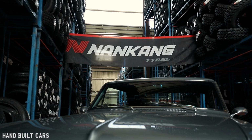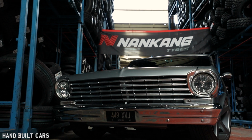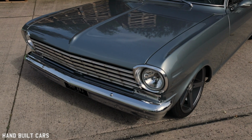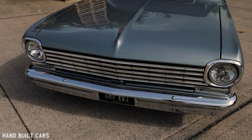I think my favourite part of the car is the colour we painted it. It's a bit of a neutral type of colour, nothing in your face, but it just shows all the body lines of the car. So the more I look at it, the more lines you see, and I like how the paint reflects, to show and give it that classic look.